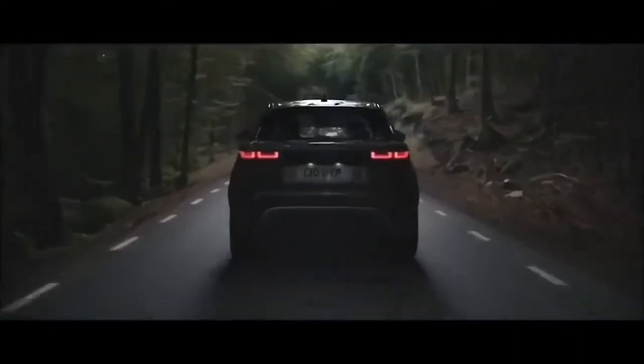Wind and road noise are minimized to enhance the sense of refinement, while the optional sliding panoramic roof also adds to the spacious and modern feeling of the cabin.